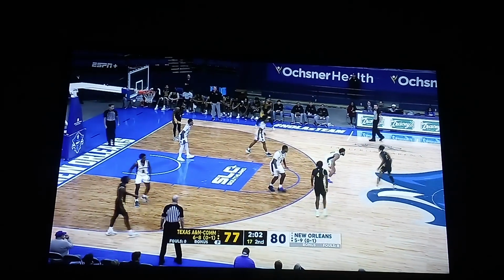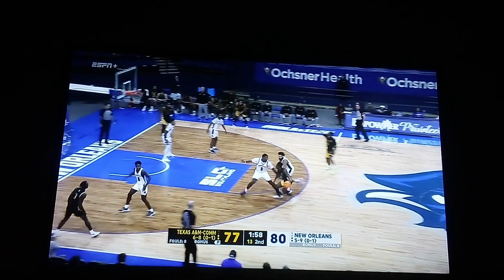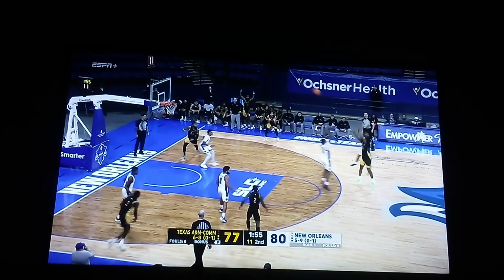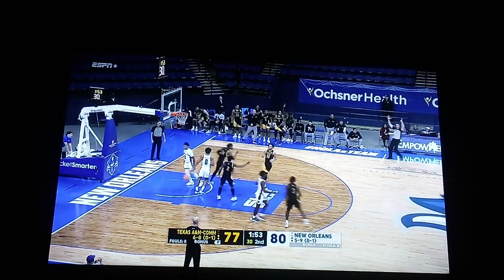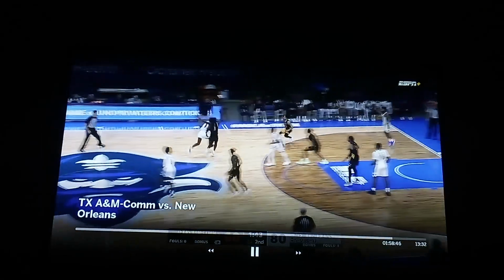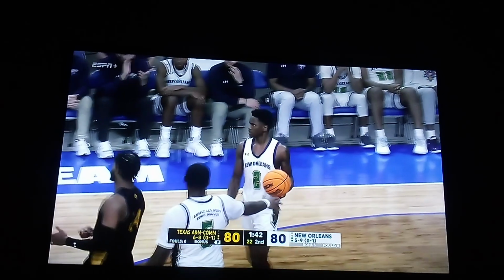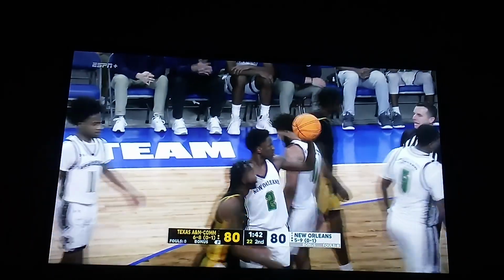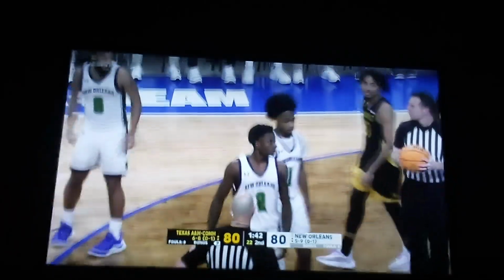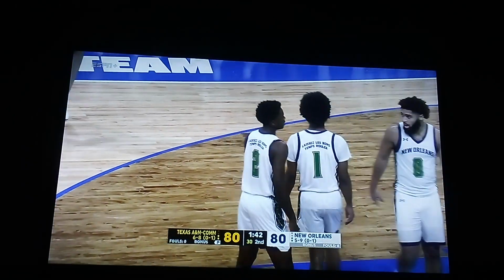Williams. Jones in front of him. The screen from Reeves. Jackson helps out. Back to Reeves. The pick and pop 3 goes in. Lewis getting away with several bumps, and finally the foul is called. Short keeping his composure, getting knocked around there. And it's the 4th personal on Lewis.